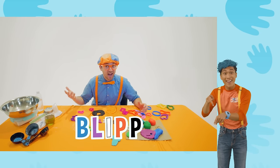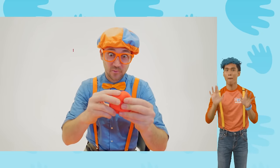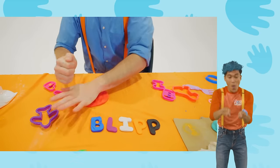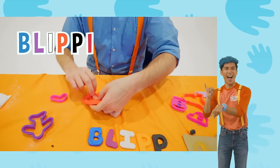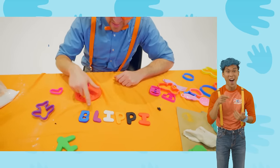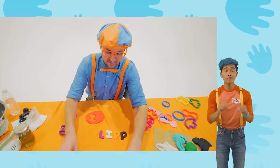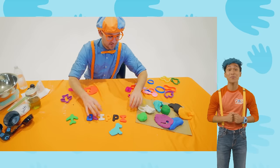B-L-I-P-P. Yeah, I. And let's use this bright red color. All right, here we go. B-L-I-P-P-I. Here we go. Oh, how does that look? B-L-I-P-P-I. Yeah. Good job. All right. Okay, let's put these down here with the dog and the airplane. There we go. All right.